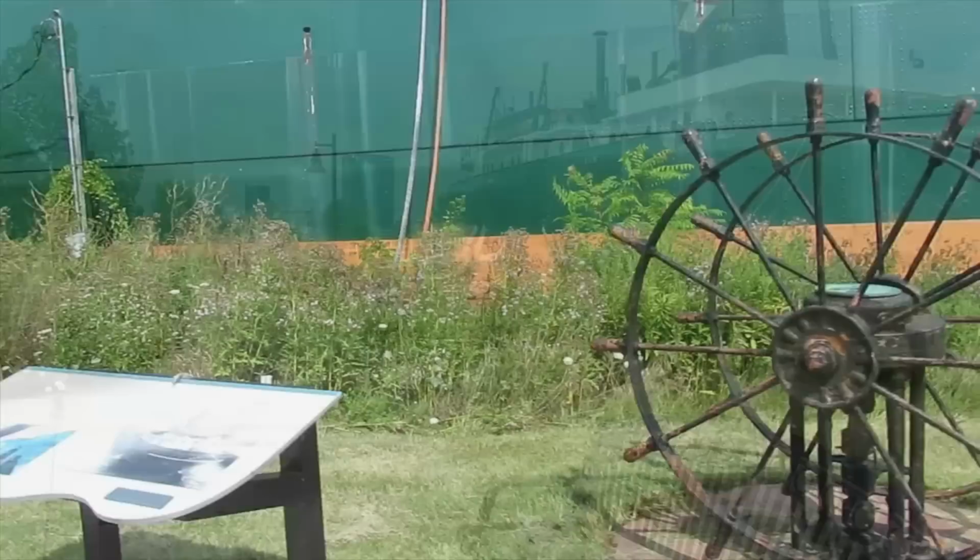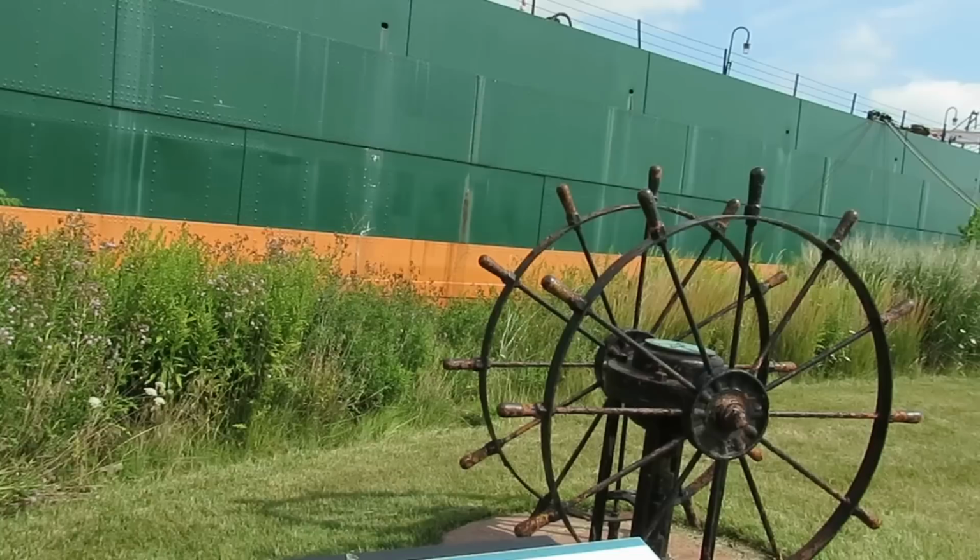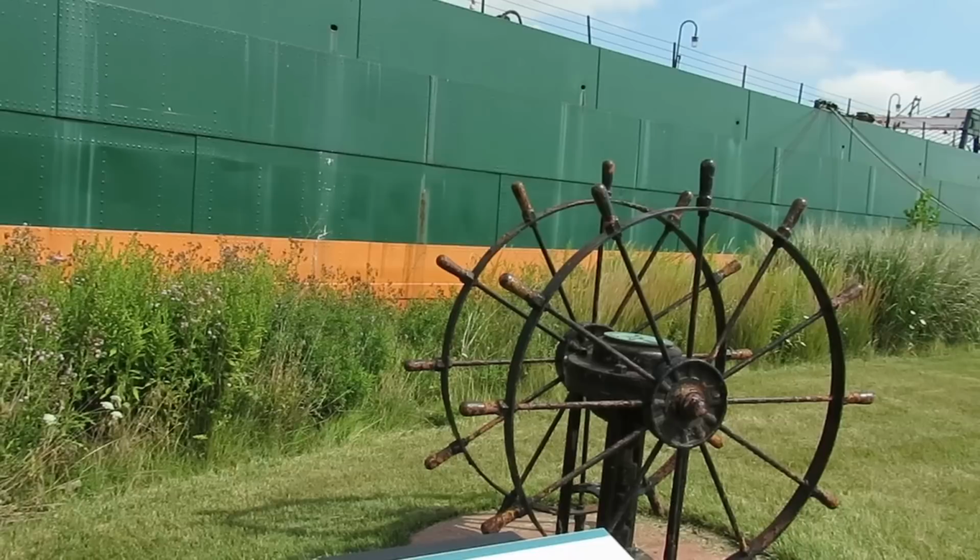This is a dual steering wheel. A ship's direction is controlled by a rudder, and turning the rudder requires turning the ship's wheel. The wheel and rudder are connected by a vertical shaft called the rudder post. When the ship's wheel is turned, it rotates a gear that turns the rudder post, which turns the rudder.